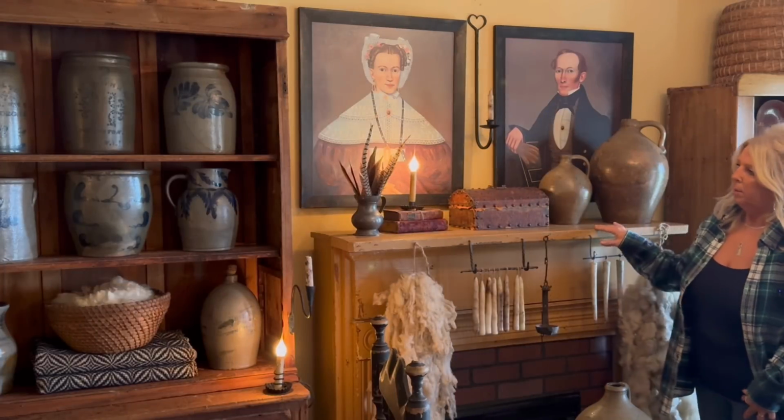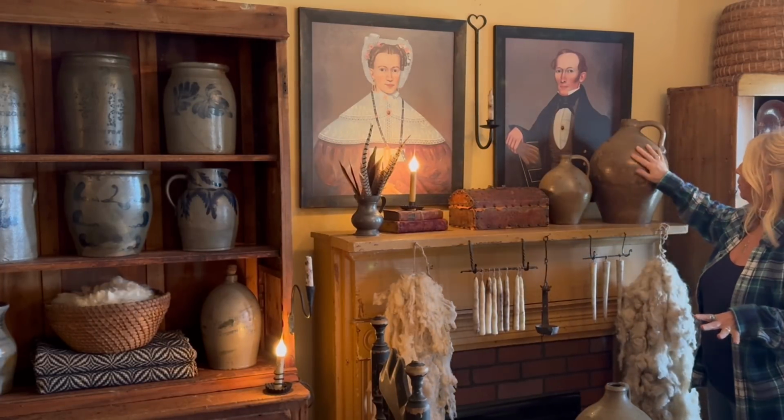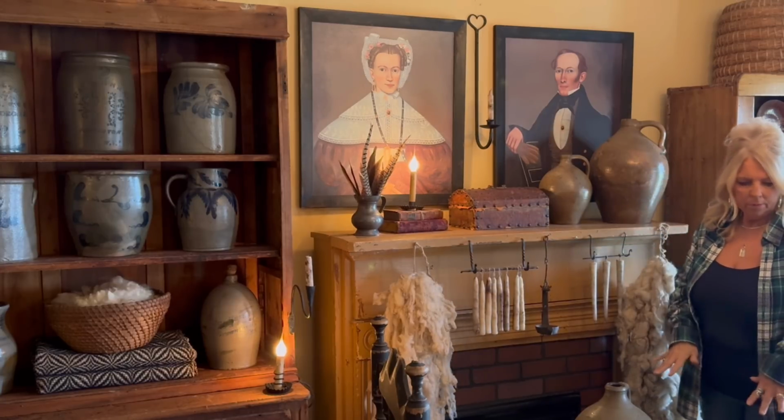Yeah, I think that definitely looks better because there were just too many. Those were kind of a gray crock with blue, and these were kind of more brown, so I think this looks better.